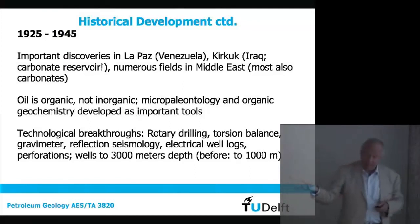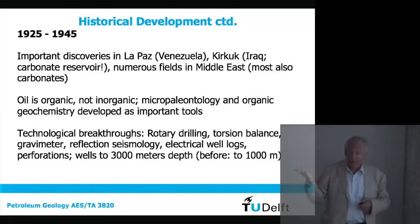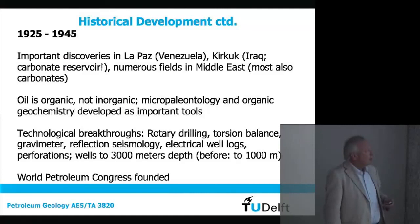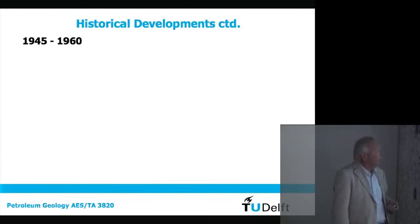But that's where some of the very early fields in Russia were developed, and that includes all the fields in Chechnya. Well, the World Petroleum Congress was founded. Not that that is very relevant to you guys, but I actually happen to be a member of that, so for me that's important. Then 1945 to 1960.